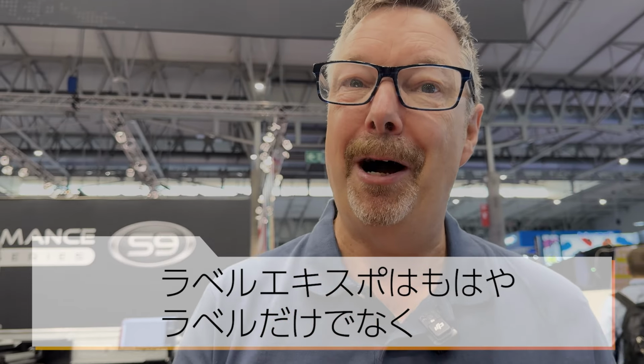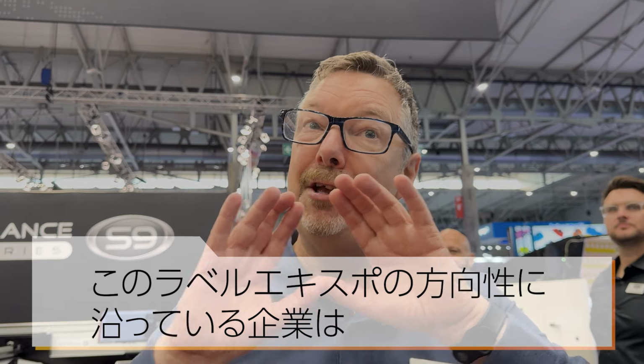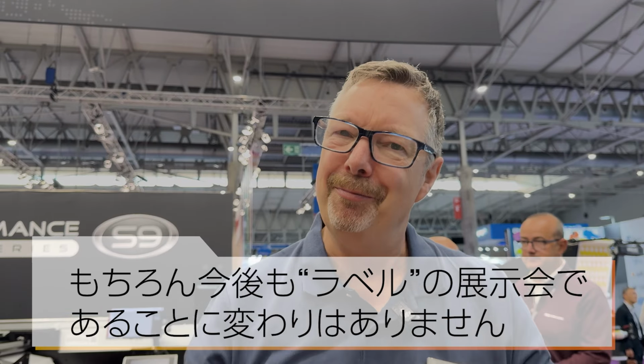On the Canon stand, we have folding cartons, inline folding cartons. Label Expo is now becoming more than only about labels, also about folding cartons and flexible packaging. From our existing suppliers, there is inline production of folding cartons, inline production of flexible packaging, and also digital. So we feel that these companies who are in Label Expo will have more business in those markets, flexible packaging and folding cartons. But it will still be a label show.